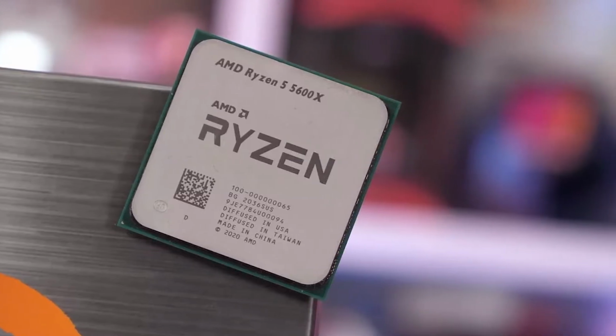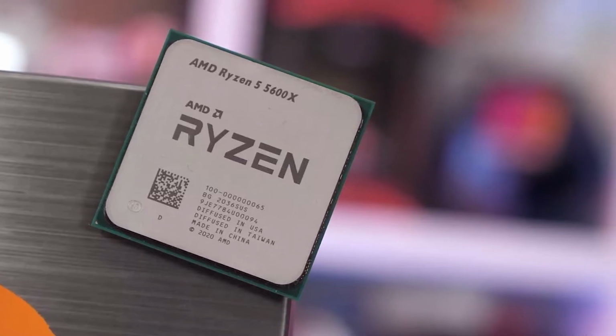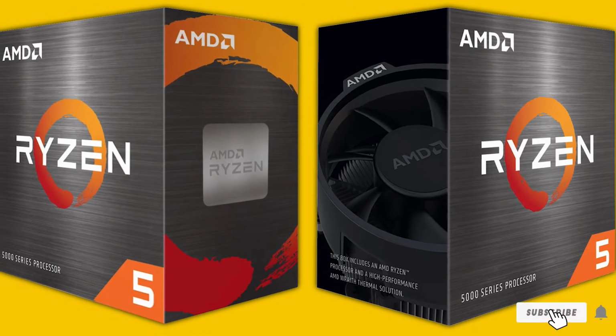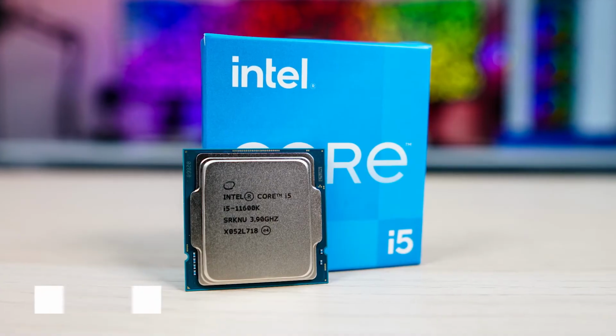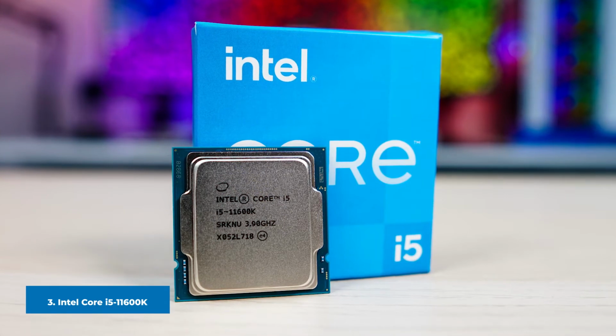The built-in boosting goes up to 4.6 GHz, which is slightly lower than you'll see from a lot of both 11th and 12th Gen Intel CPUs, but will deliver quick response times for most daily operations, including high-end gaming and streaming. The number 3 position is held by the Intel Core i5-11600.